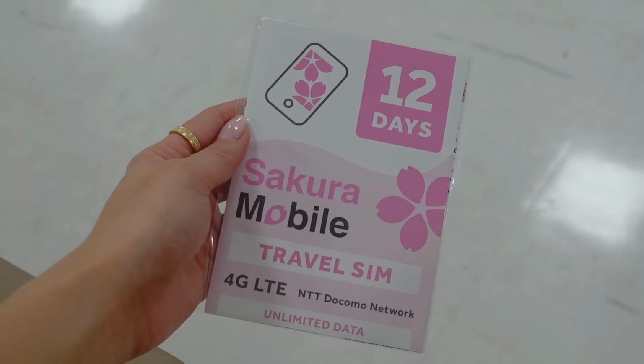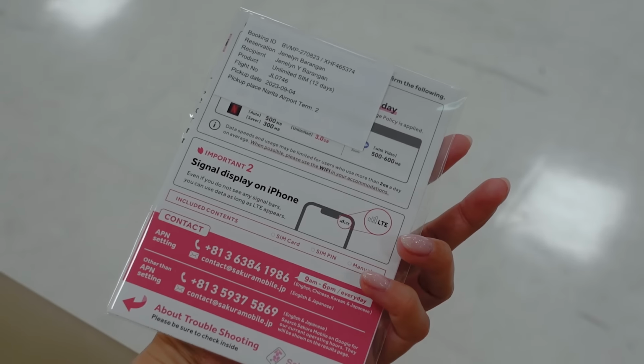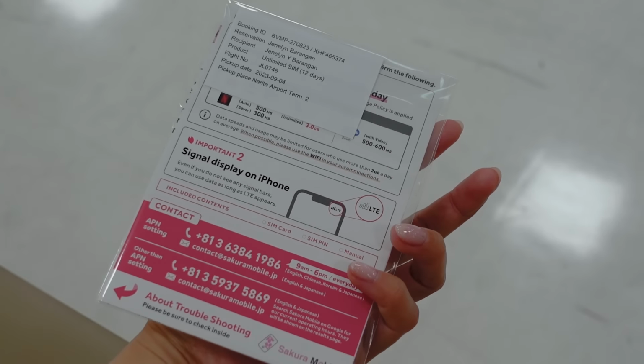So right after we took our luggage, kinuha na namin yung SIM namin na binook namin through Klook. At ito yung SIM namin, guys. It's a Sakura SIM, good for 12 days, unlimited data na siya. Kinuha namin siya dito sa counter ng GALABC counter sa first floor ng Narita Airport, Terminal 2.